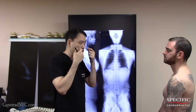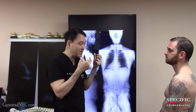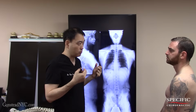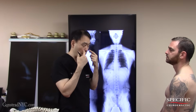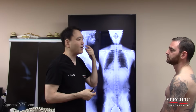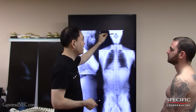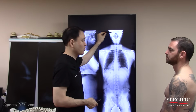Part of my job is to capture all that, like a glue trap. Capture all that debris, digest it, and break it down, because we actually have a lot of digestive enzymes in there. However, because there's turbulence, it's not clearing out as well as it should. So there's more buildup, and that's what all this more whitish stuff is. That's what I'm seeing in your maxillary sinuses over here.